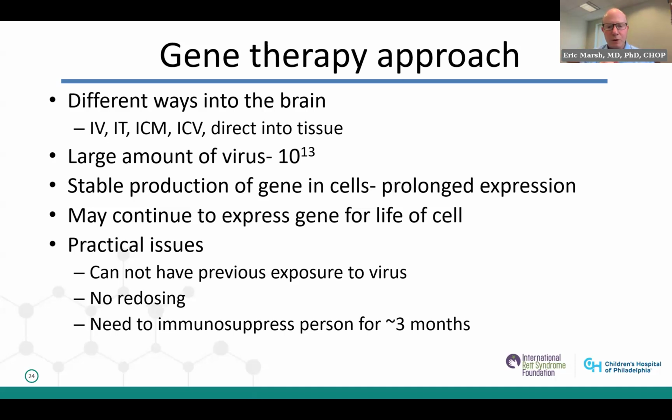The gene therapy approaches produce prolonged expression. So this is a one-time dosing. You only need to give this once. From what we know, both in mice and in non-human primates, and so far in kids with SMA, once this gets into a cell, it seems to continue to express for a very long time. There's no evidence in kids who got the SMA gene therapy 10 years ago for any change in the expression of the gene. So we think it continues to express for the life of that cell. And since brain cells stay alive for the entire life of the person, we think it would remain expressed for the life of the person, meaning it is a one-time dosing.